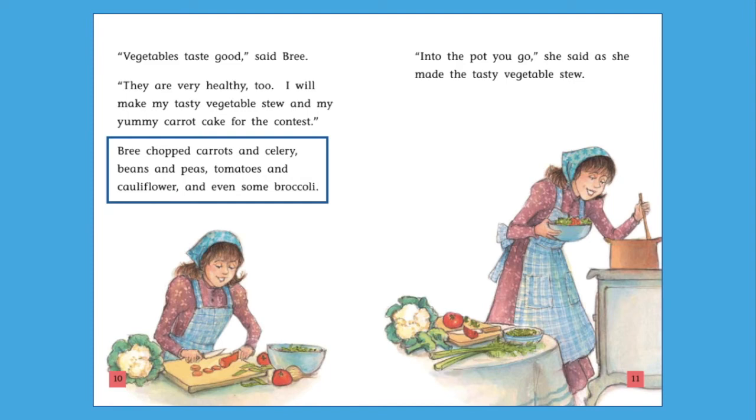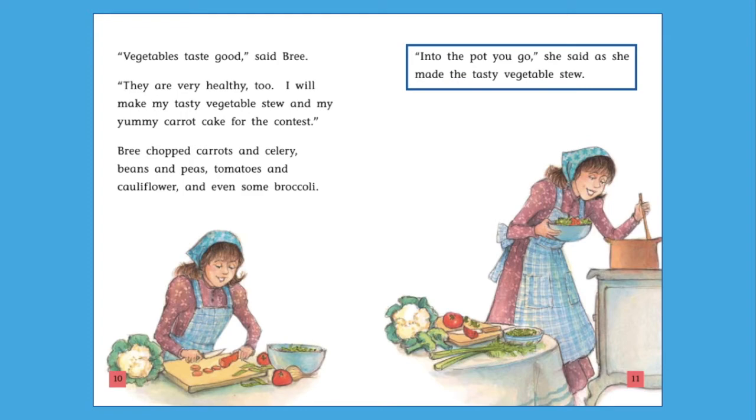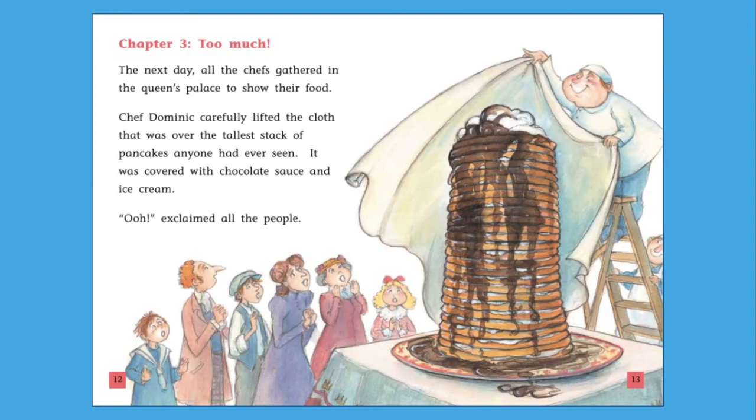Brie chopped carrots and celery, beans and peas, tomatoes and cauliflower, and even some broccoli. "Into the pot you go," she said as she made the tasty vegetable stew. Which chef do you predict Queen Caroline might choose? Chapter 3: Too Much.